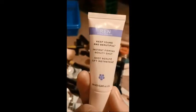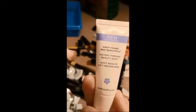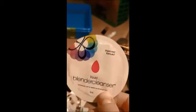What is this? Keep Young and Beautiful Instant Firming Beauty Shot. I don't remember what this is, so I think I'm just going to give it away. I have tons of moisturizers, another sample packet giveaway. I am going to keep this little sample packet. This is Liquid Blender Cleanser. I really like this.